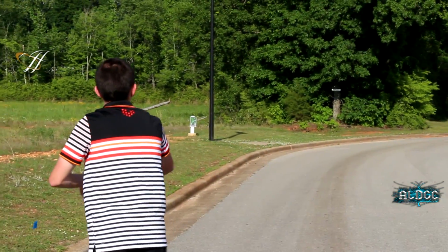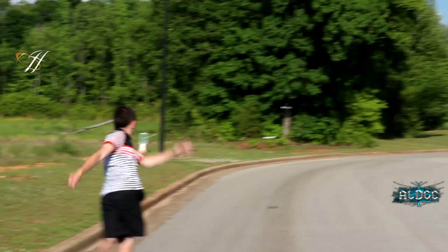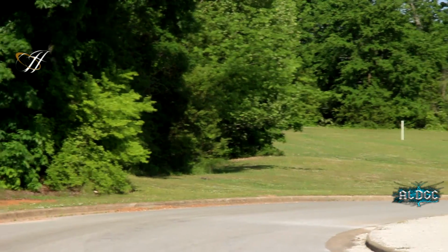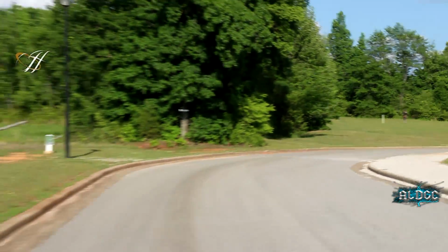There is OB on the right, so you want to stay in the middle of the fairway, and it looks like Logan released a little bit early. He's going to have to pitch out from there. He's in the woods.